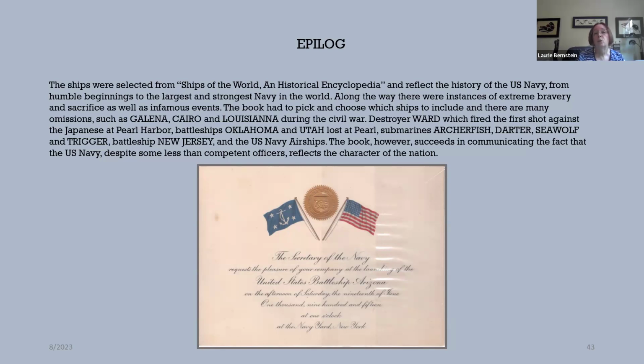The book had to pick and choose which ships to include, and there are many omissions, such as the Monitor, the Cairo, the Louisiana during the Civil War, destroyer Ward, which fired the first shot against the Japanese at Pearl Harbor, battleships Oklahoma and Utah lost at Pearl Harbor, submarines Archerfish, Darter, Seawolf, and Trigger, battleship New Jersey, and the U.S. Navy airships.